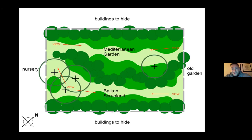What I've decided to do, this is the only hint of design I'm going to suggest. Because the plot is very long and narrow, and basically I'm wasting half of it creating two boundaries of evergreens, on the northeastern side and southwestern side, I decided to create two different types of, in Italian we would say ambientazioni, or moods in the garden. On the more shady northern side, I have created what I called the Balkan scrubland, taking inspiration from the woodland around me, but also from the woodland in the Balkans, and extending it, the mountains of Greece, the mountains of Turkey, down to the Caucasus, basically.